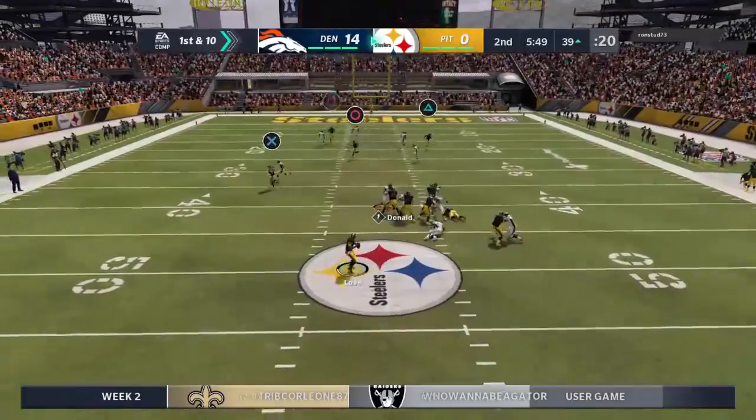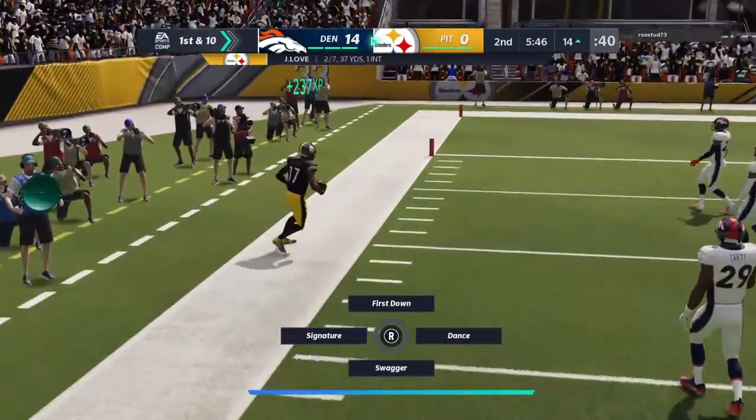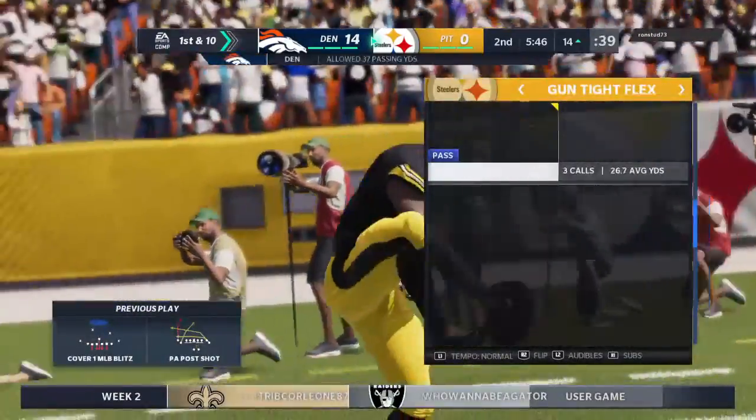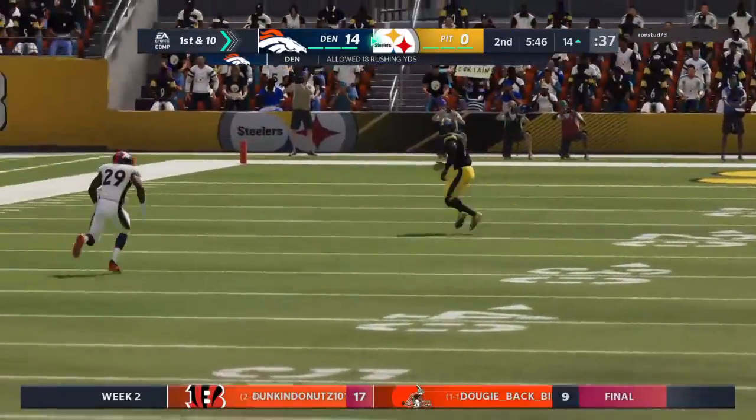Following the interception, Love looking for McLaurin, and he's got him. And he'll go out of bounds inside the 15-yard line. 25 yards that time. Right after the turnover, they come out throwing.